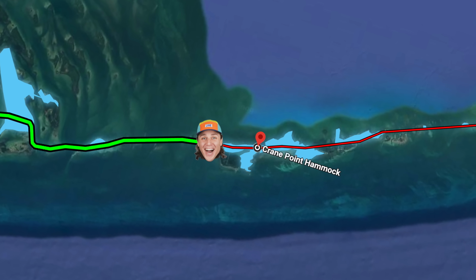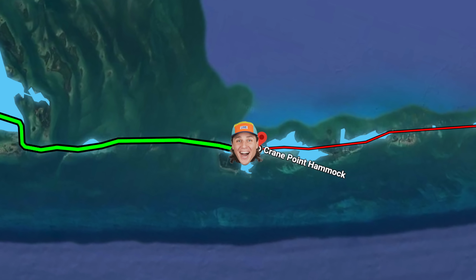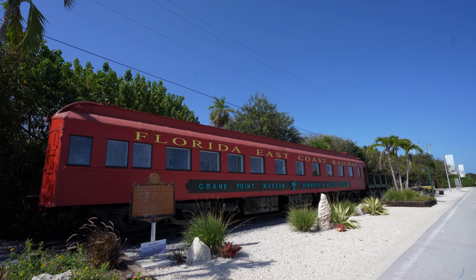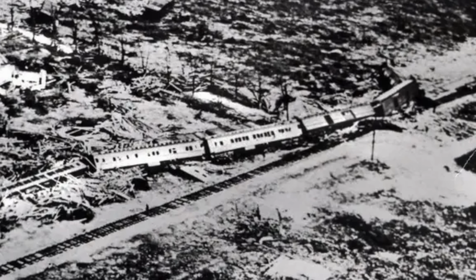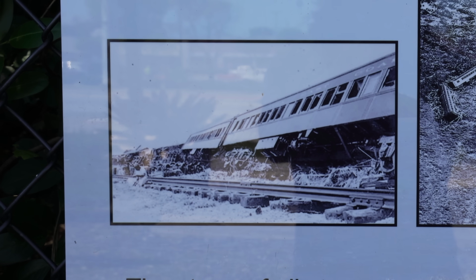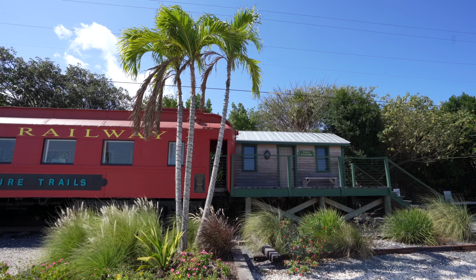Now the most southern station and the most southern train in America are right here. This old car was part of a Florida East Coast Railway, which was destroyed in a hurricane in 1935. They found it on its side, righted it, put it at this little old station. It's now a museum, which means it's not gonna take us anywhere, so we gotta keep going north.